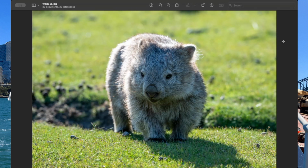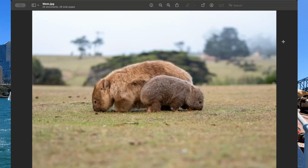Here's a couple pictures of those wombats. They're pretty cute. And then many of them had babies with them. So it was great to see the babies sticking close to mom as they work their way around and munch on that grass. And I have another little video clip for you of a different mom and its baby. So I'm going to play that little clip here for you now.